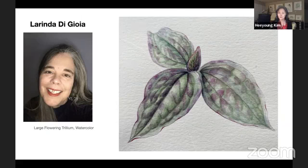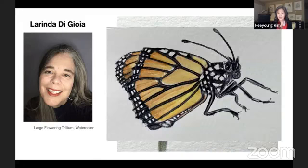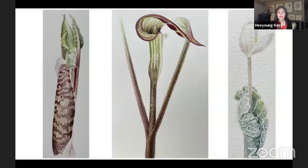A small early stage of spring flower trillium in watercolor, and the intense violet color of Viola sororia, and the wonderful layers of wing, almost like origami, like wing textures she developed in this monarch. And that one is a small study. Look at the first one, how crisp, clean she painted that complex pattern in the sheath.